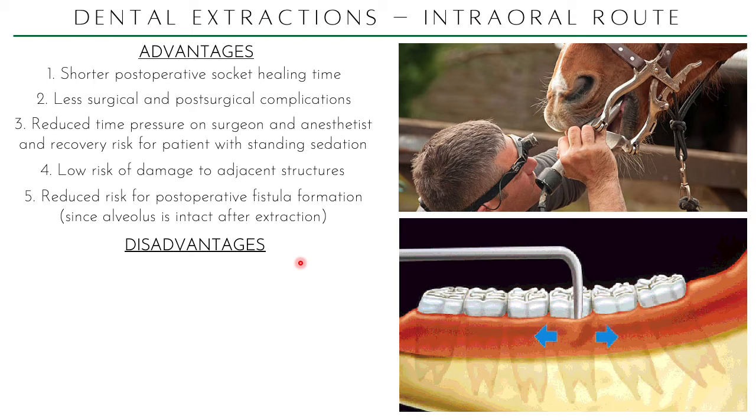Disadvantages. There will always be disadvantages. It can be very time consuming because it's kind of difficult, depending on the difficulty. If the tooth you're trying to remove has an adequate crown that you can grab and manipulate, then it's fine. However, if the crown is damaged, decayed, broken, or hollow and full of hay inside, then it's quite hard.